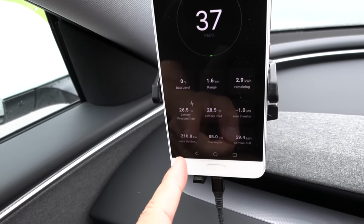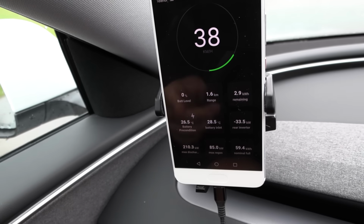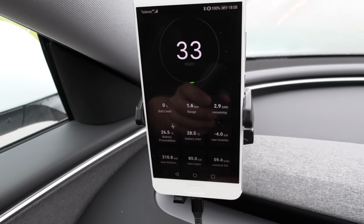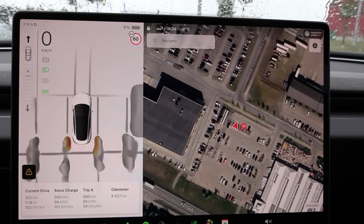But I don't have to worry because I have a 210 kilowatt power limit. So yeah, the car is still freaking fast, man. Don't have to worry about the car bricking like Volkswagen. Oh, lol. Well, we are done, DON.